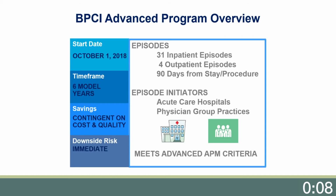One of the largest programs, the Bundled Payment for Care Improvement, or BPCI, has now been extended and expanded as BPCI Advanced. This particular program will continue until the beginning of 2024, and it includes 35 different episodes. For each of these episodes, the provider is responsible for the total cost of care over 90 days, following that inpatient hospital stay or following that procedure or operation.